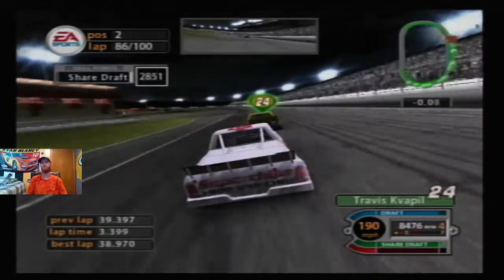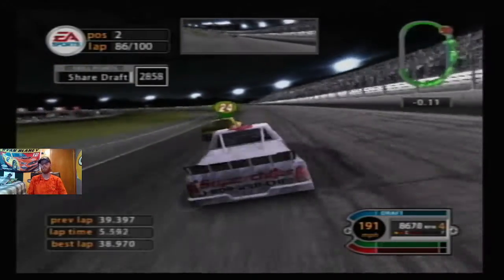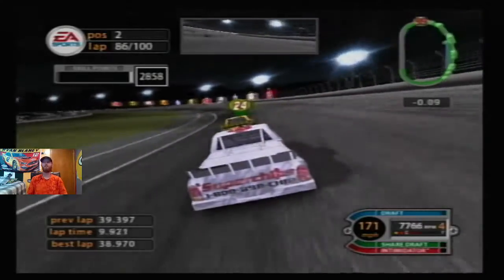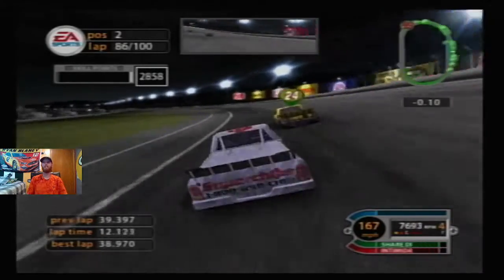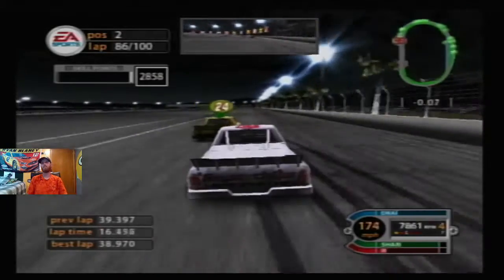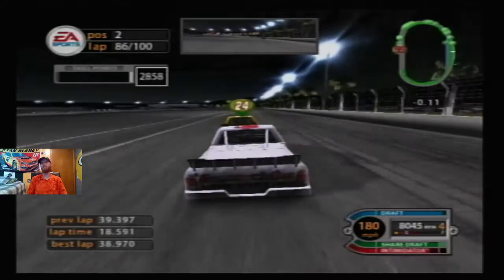15 laps to go. Still 30 miles. That is plenty of time. Can Edwards make it on fuel? Even if he doesn't win and Quaffle wins it, he needs consistent finishes. If he runs out of fuel at the end here, he's going to lose a lot of positions.